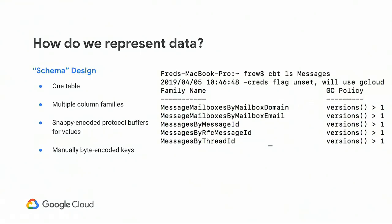And then also messages are indexed by the message ID, the RFC message ID, or the thread ID, which lets us do that sort of graph traversal. And the cool thing here is the Bigtable API is completely asynchronous. So when we're doing this graph query, we can have a queue that, as soon as information comes back, sends out the next set of fetches, and that's all pipelined and can be very much sub-second. Each lookup is about 6 milliseconds, so you can do a lot of lookups before somebody notices the delay.